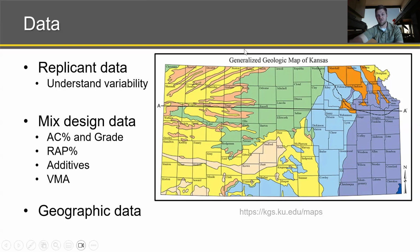I've got a geologic map of the state of Kansas over here because I had this big empty rectangular spot and I was like, what state will fit in this for a geologic map?